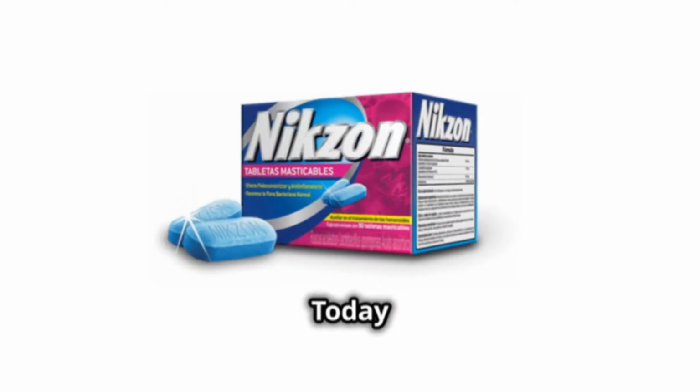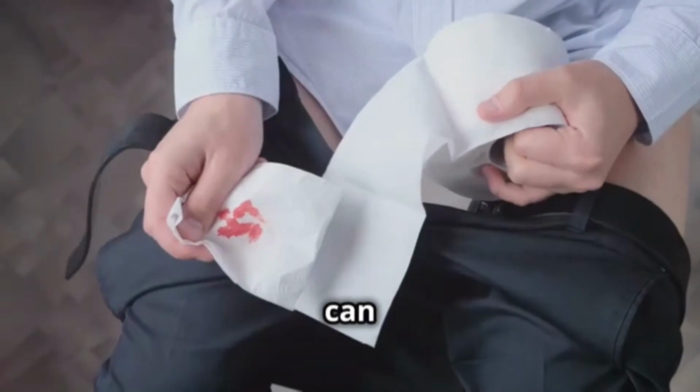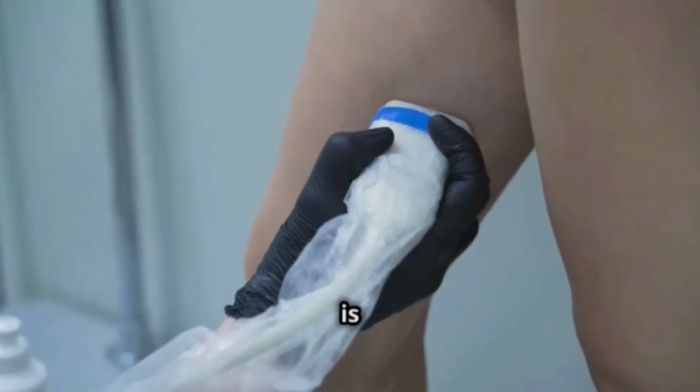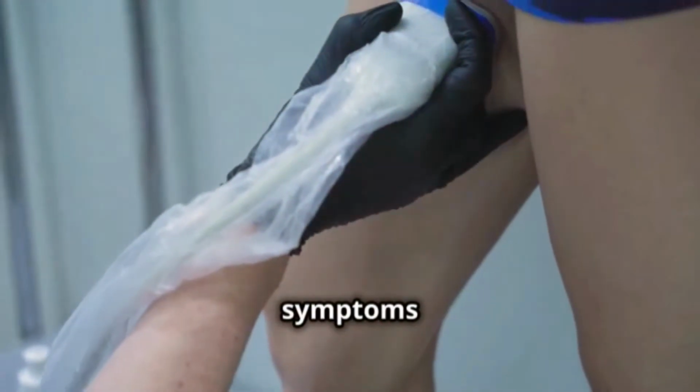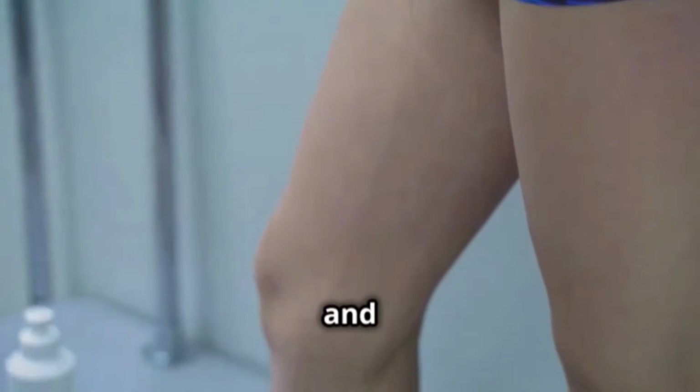Hi everyone! Today we're going to talk about Nikzon, an effective treatment for hemorrhoids. Hemorrhoids can be very annoying, causing pain, itching, and inflammation. Nikzon is a medication that relieves these symptoms in both internal and external hemorrhoids, giving you fast and long-lasting relief.